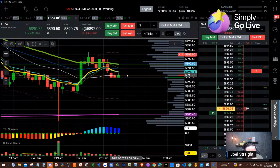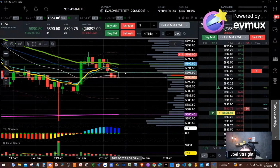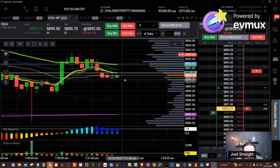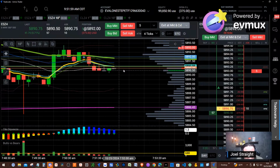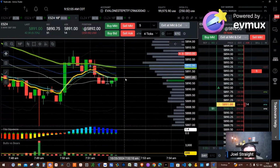That was why I didn't buy here in the first place, because I was worried it was going to reject off that 50 moving average, which is exactly what it did. Unfortunately, it did it seconds after we bought into that trade. So I may have to cut this. Yeah, I'm going to have to cut that. Unless we pull right back up.